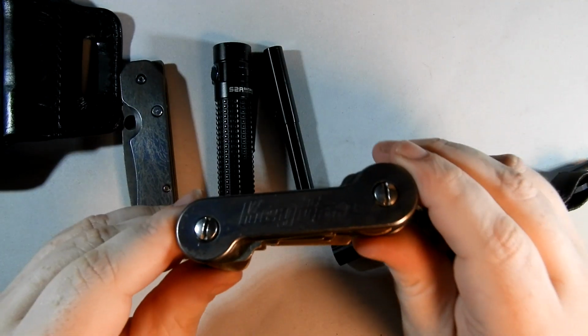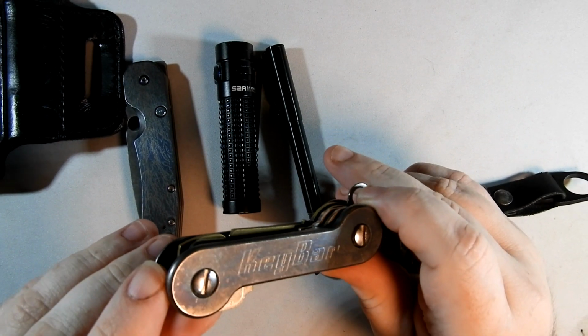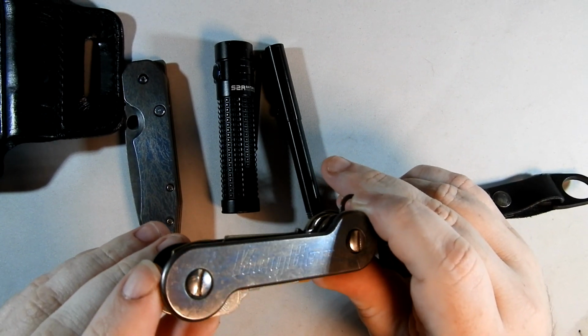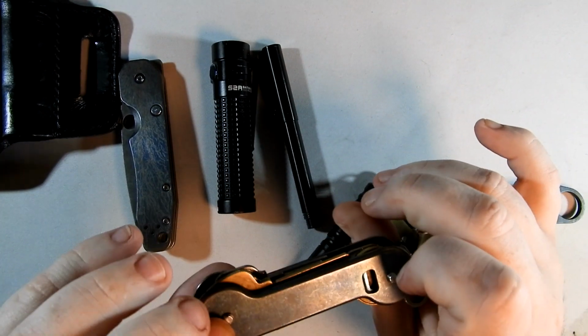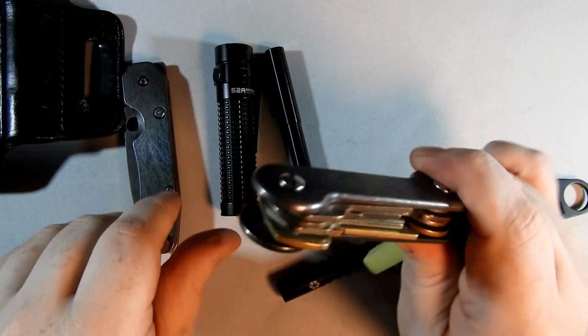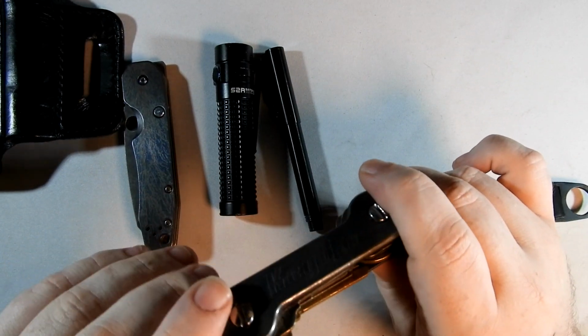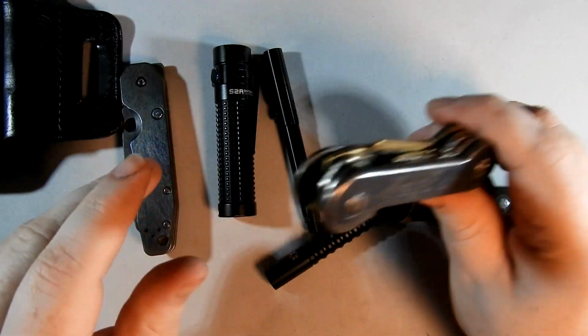And then this is a titanium key bar that I anodized. Sorry, not acid etched, but anodized. I love the key bar. Holds a lot of keys. No noise, which is great. And the keys flip out like any other key organizer. It's fantastic.